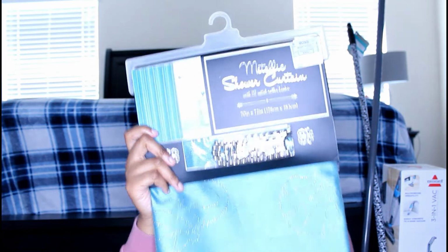Then these, for my shower curtain, I got this teal colored shower curtain. And we tried to do my bathroom around that theme, but it's really hard to find teal things, but we tried. I didn't even know it came with these little shower hooks right here, and we ended up buying some more. So I don't know if we're gonna take them back or what. Probably keep them. So this is my shower curtain, and then this is the curtain that goes behind it.